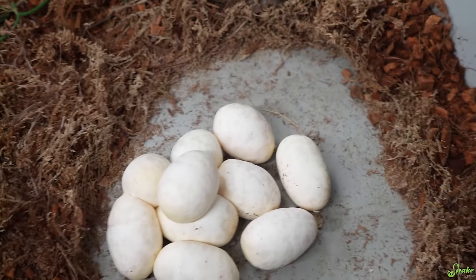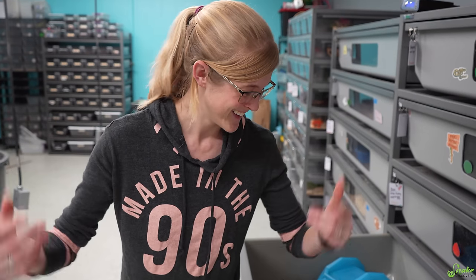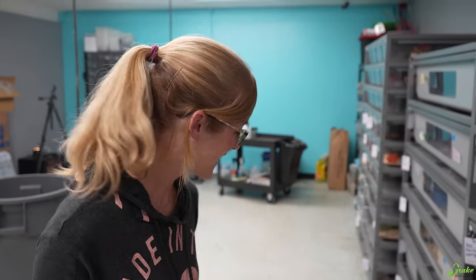2, 4, 6, 8, 10. Another big clutch. Did I count them right? Yes, you did. I saw when you counted, I saw one that it looked like you didn't count, so I thought there was 11. But I like how you recounted the eggs. Okay, but 10 eggs. Oh my gosh. Again, another 10. Another huge clutch.